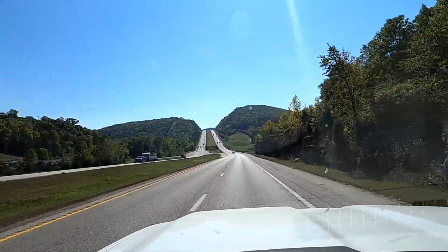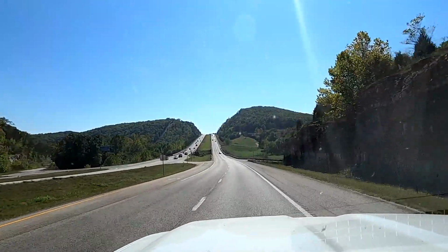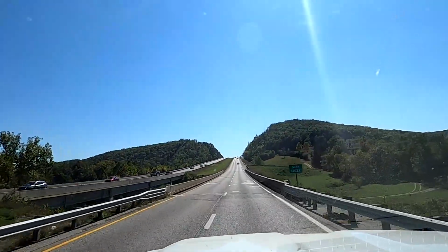Unfortunately, I can't do that now because a valley opens up here, and you want to watch out for open valleys because you can get strong crosswinds. And a bridge too, so that's never good.